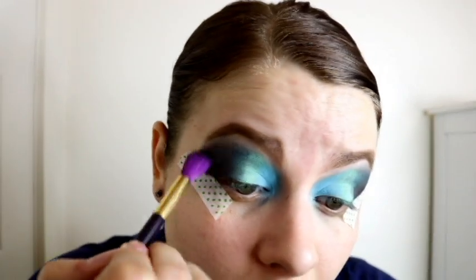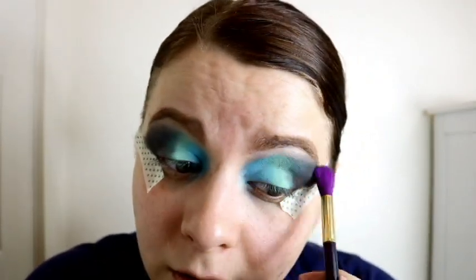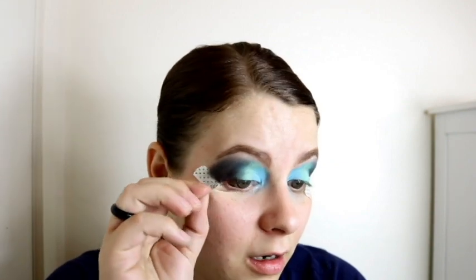Okay, now I'm going to go back to buffing and blending. Okay, so now my favorite part with any look that I do, tape. Ready, set, go. Oh yeah. I don't know why that is so satisfying, but it is.